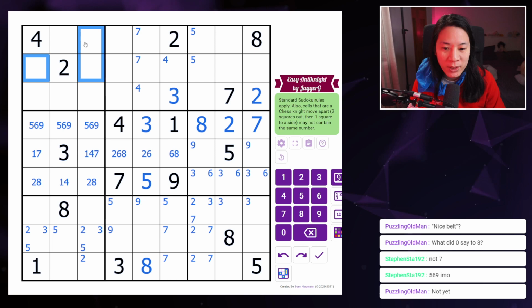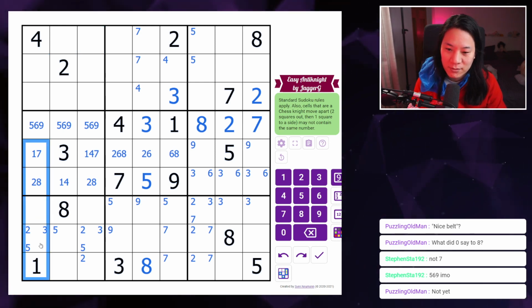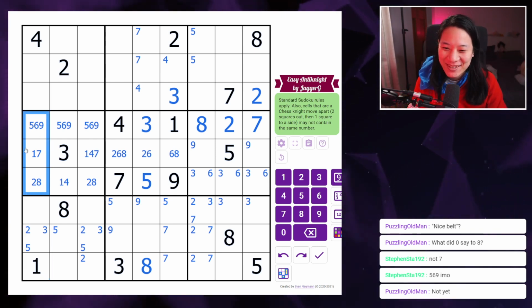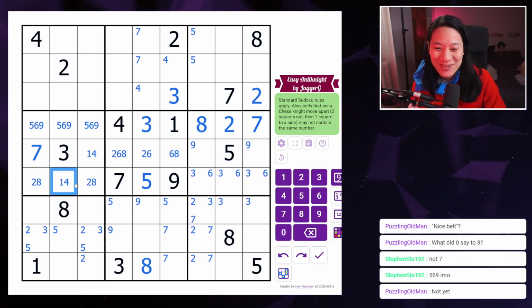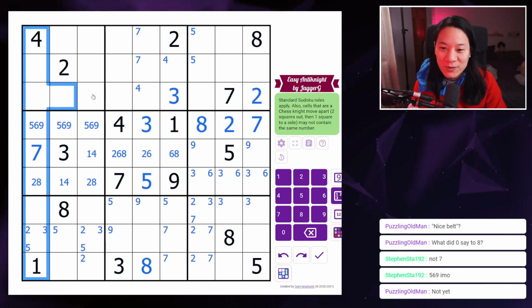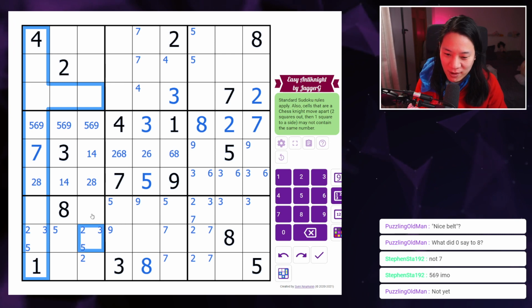So, I feel like we need to do some differentials here. Yes, let's just keep making up stuff. Oh, this can't be a 1. The 7 has been solved, God knows how long for. So, we got a 7. So, what does this 7 do for us? A whole load of nothing.